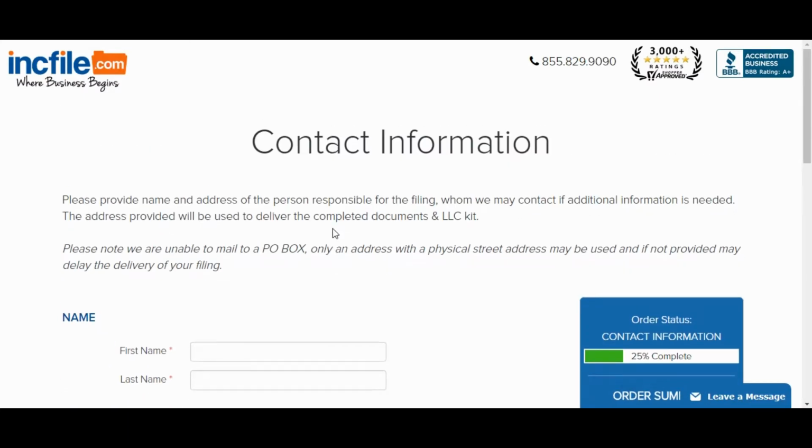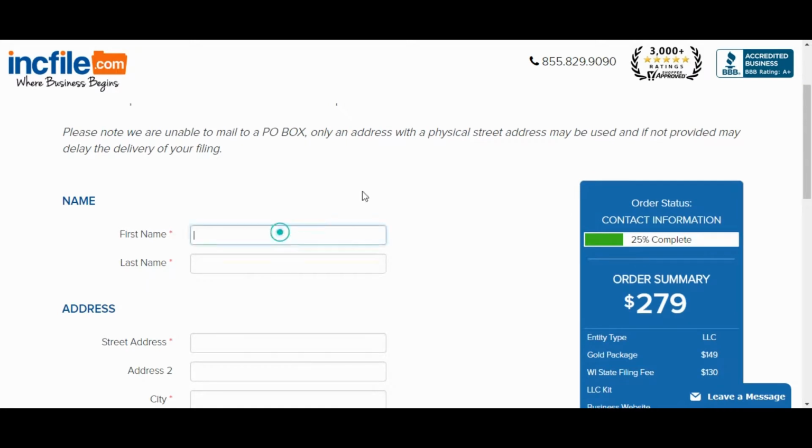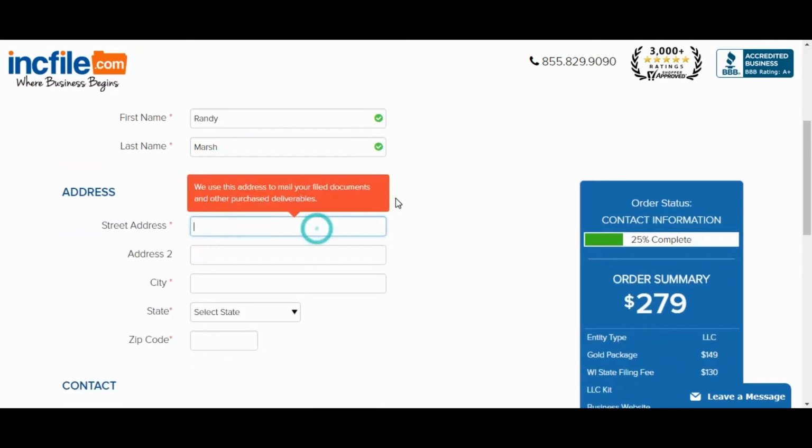All right, so the very first thing is the contact information. That's where you can just put your first and last name. So let's put good old Randy Marsh in there for South Park fans. Let's see. Put a street address in there.